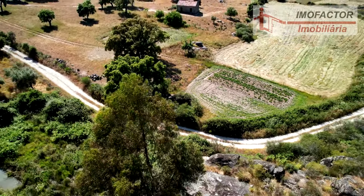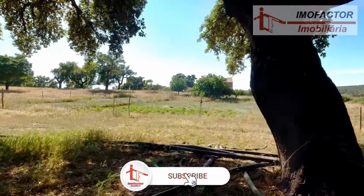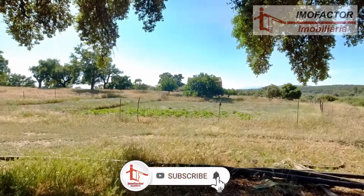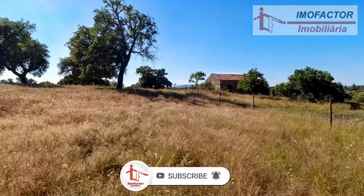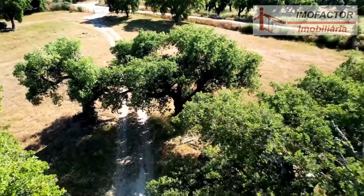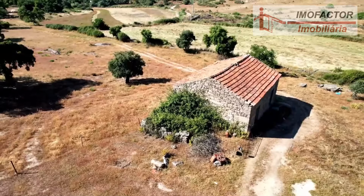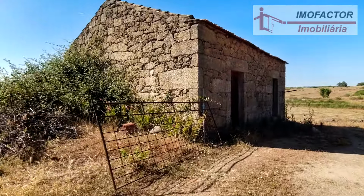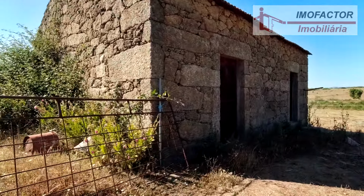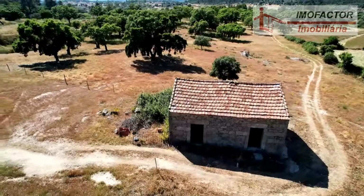This entire area of the property is delimited and surrounded by a rural path. The 60 square meters granite house has a solid structure and good potential for renovation. It was built before 1951 and therefore does not require a use license.